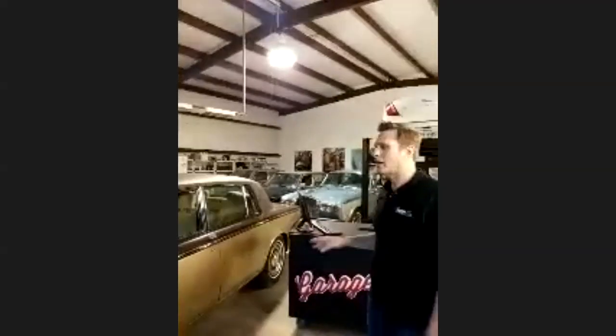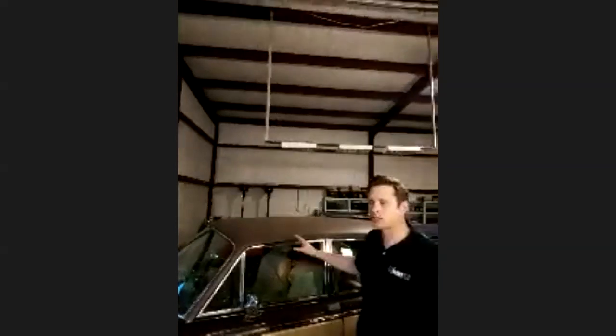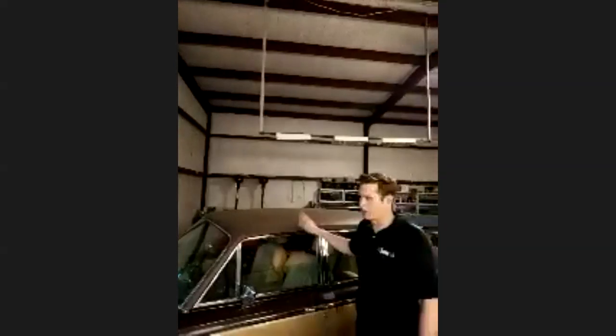When I bought it, the engine did turn over. It had absolutely no brakes at all. Brakes were completely dead, no power steering, just a whole host of issues that you would probably find on a car that's been sitting for 20 years in a barn, no less.